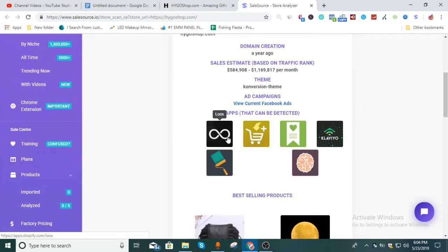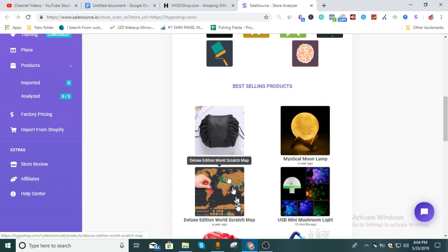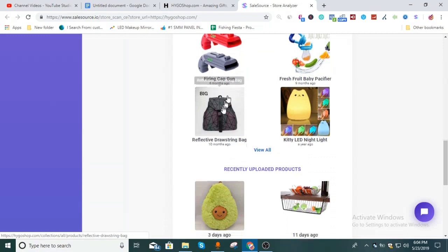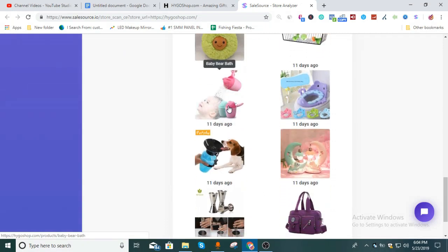As you can see, everyone got this Look review app and Klaviyo, guys. So I highly recommend you get this email marketing app called Klaviyo. So guys, you know this makeup bag product, this moon lamp. You know this one as well. You all know this product, guys. So this store is going out there and killing this product, really scaling this product.